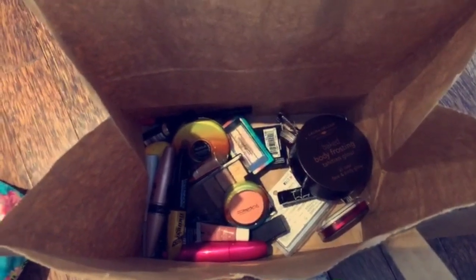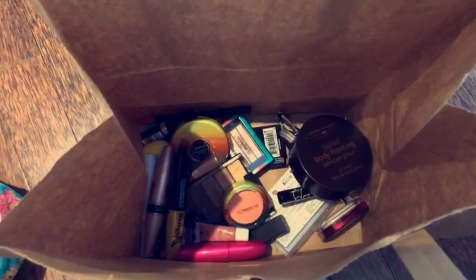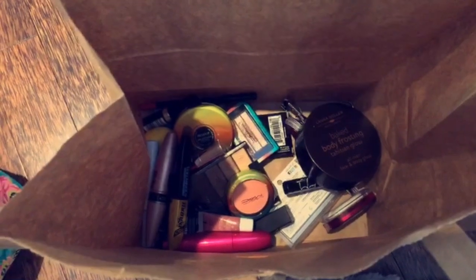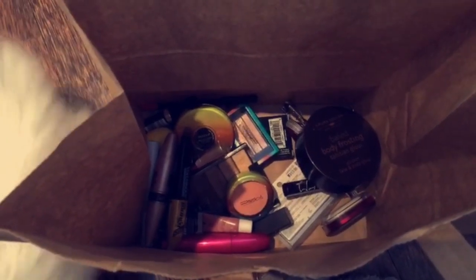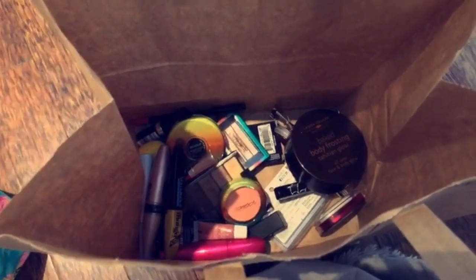I still like these products. I just haven't been using them as often, so I'm going to put them back in my makeup collection. Actually, let me rephrase that. Most of it will be going back into my collection except the mascaras that are open. Those will just get tossed because these are ones that I just haven't been using. That was a productive little 30-minute project, and now I can get back to work.